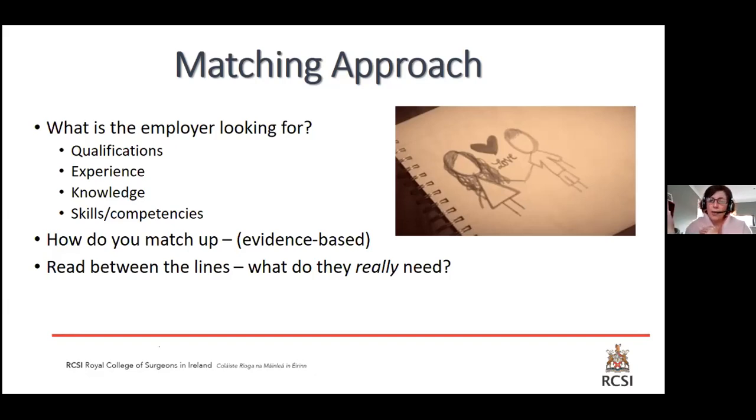So often you may have a job spec, and it can be very black and white. But reading between the lines is about getting online and perhaps doing a little bit of research about the organization, understanding what their values are. Do I match up to what their values are? Do those values match what my values are? I suppose the other thing would be networking. Do you know somebody else who works in that organization? Can you have a conversation with that person to find out what's the reason for this vacancy? Has somebody left? Has somebody been promoted? Or is there a very high turnover in that organization, which perhaps might indicate that they've had difficulty filling this role? It's just about informing yourself as best you can outside of the actual job spec.